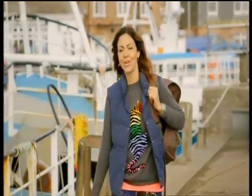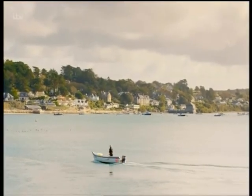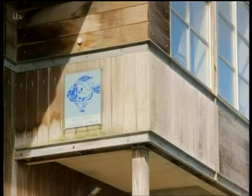Hey, Jack, how are you? How are you? Welcome to Padstow. Thank you very much. I like your office. It's nice, isn't it? Yeah, it's a good spot to be. Chef Rick Stein opened the seafood restaurant here more than 40 years ago. His son, Jack, also has a passion for food and was born and raised here.